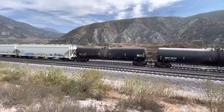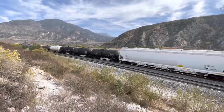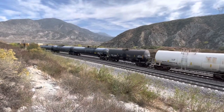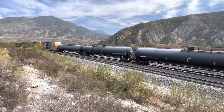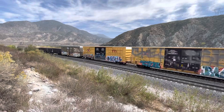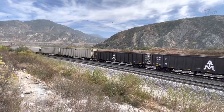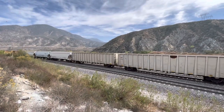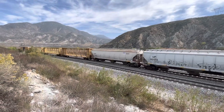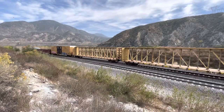Some tanks. More tank cars. 1075 on the black ones here. Beautiful box cars. Big gondolas. Big boys. Center beam lumber. Bulkheads. Truly a mixed freight train here.